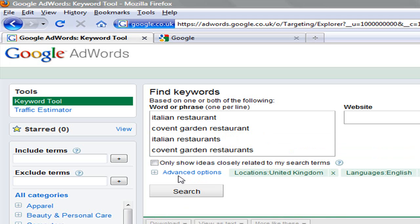Before you click search, make sure that the location is the country that you want to get the data from. In this case, the United Kingdom. That's correct. And then tick the box here that says only show ideas closely related to my search terms. Once you've done that, click search.